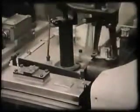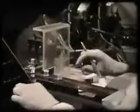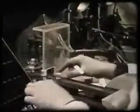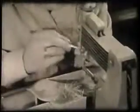You will remember that we left the construction of our demonstration valve as the operator was completing the cage. Whilst we've been looking at the fully automatic machine, the cage has been transferred to another operator who is welding the grid 1 strip, inserting the heater, and welding the cage to the valve base.